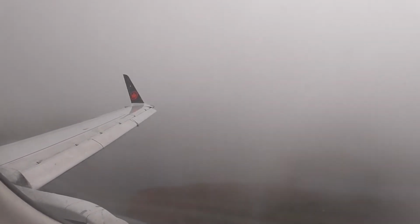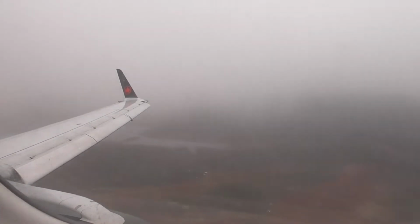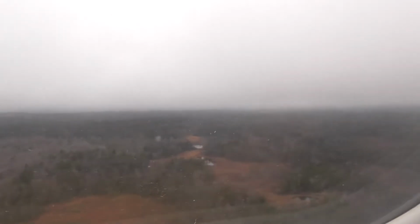On approach to runway 05 at St. John, New Brunswick, the weather was basically at its minimums. Ceiling was right around 500 feet. It wasn't until the last minute the ground came into view on our approach.